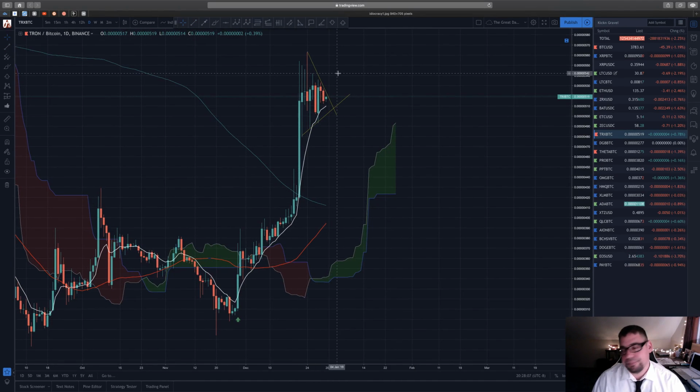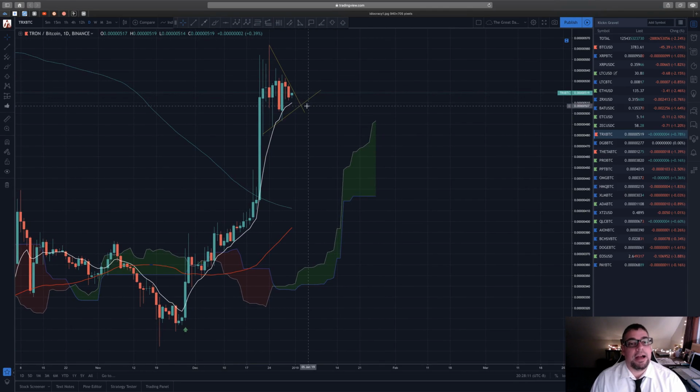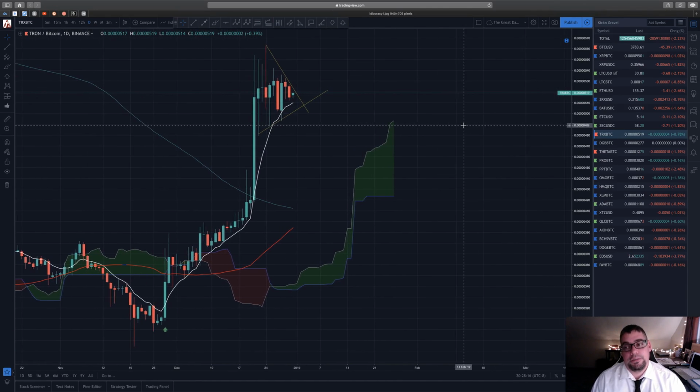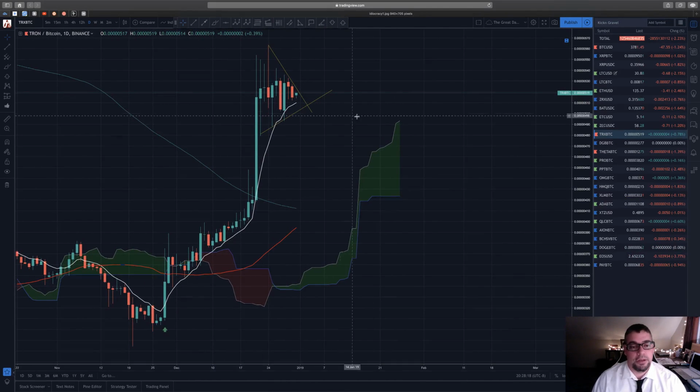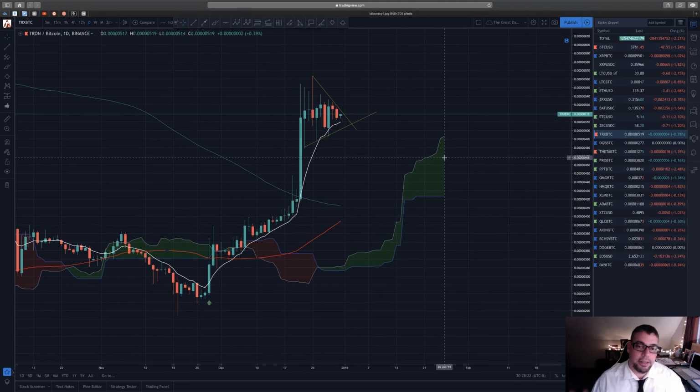You guys, it might be wise to set some stops, right? Thinking about it, if you're in Tron, set some stops so you don't miss out on anything. But if it wants to run higher, you let that market lead.